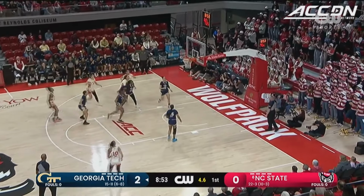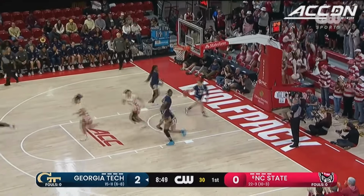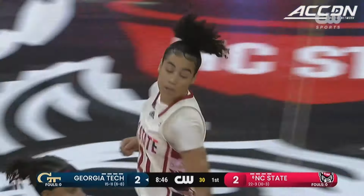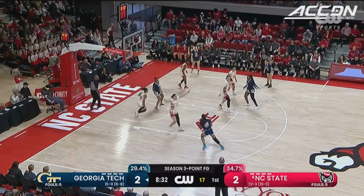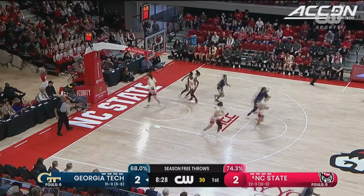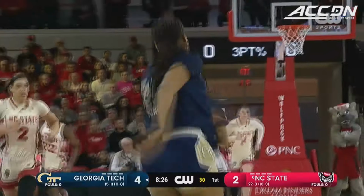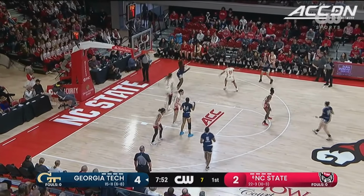NC State looking to respond. Forward to shoot, rattles out. Second O-board, second chance points here on the board for NC State. The opening basket for the Wolfpack, averaging more than 12 points per game and 6.5 boards. This North Carolina State team, but how about Dunn heating up? A much-needed win for a team coming off a couple of very tight one-possession losses.